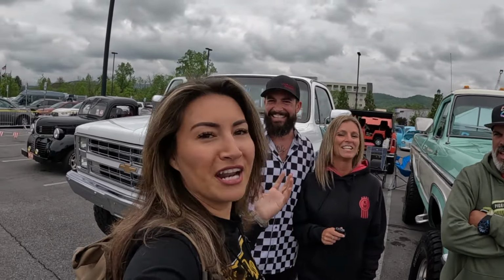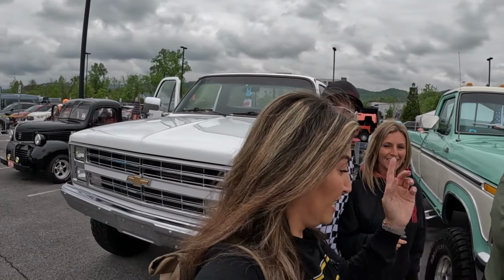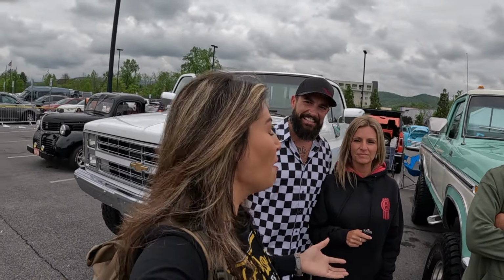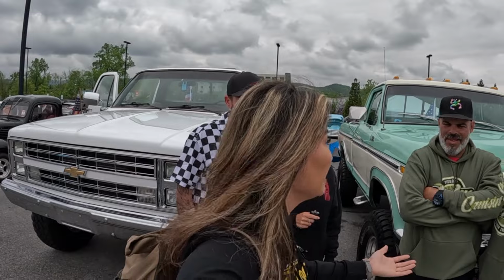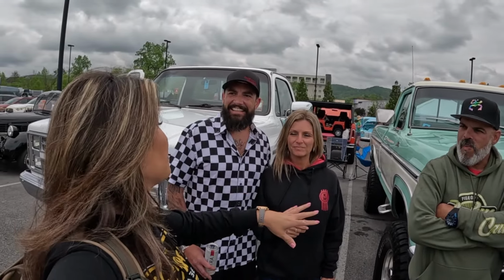You know, I do the F100 Grand Nationals, but I do the C10 trucks as well. So yes, I love them both. And like Jennifer, I love it because they look good. I think the Fords look good. I'm building a Chevy, but the Fords do look good. You guys, tell me something about your trucks.